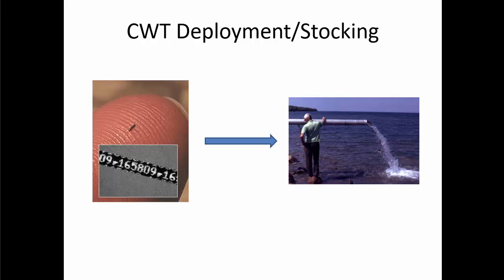In an ideal world, we would have one code-wire tag and then one stocking event. It would be a one-to-one relationship, and we would keep track of everything in a spreadsheet, a nice flat table. Unfortunately, that doesn't happen very often.